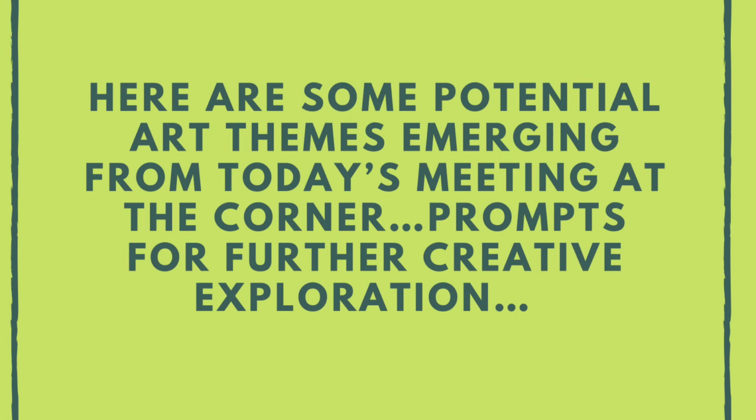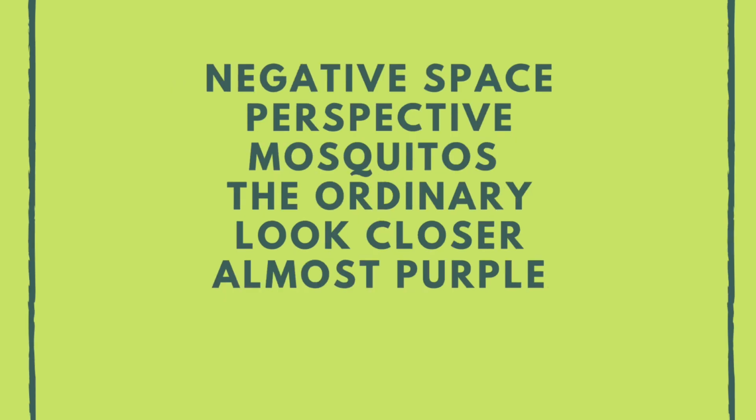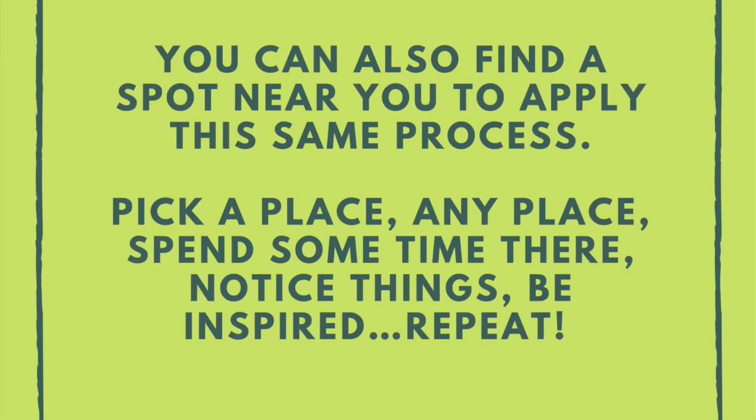Here are some potential art themes emerging from today's meeting at the corner, prompts for further creative exploration. Negative space, perspective, mosquitoes, the ordinary, look closer, almost purple. You can also find a spot near you to apply this same process. Pick a place, any place, spend some time there, notice things, be inspired, repeat.